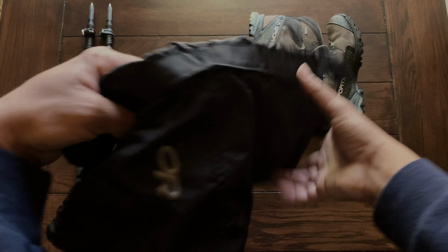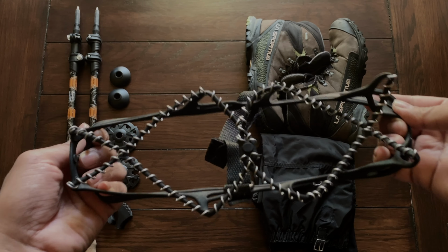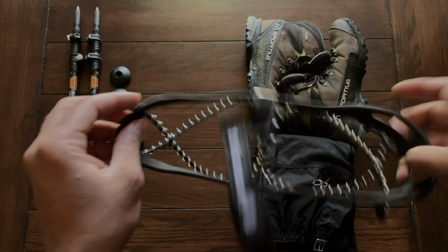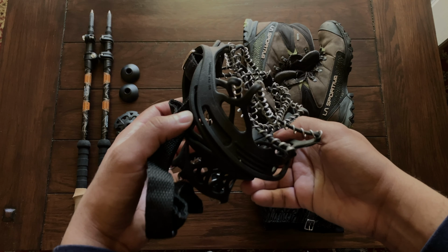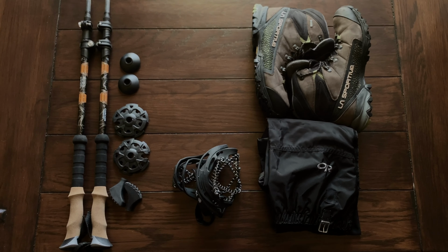Next I have these micro spikes. I believe they're called Yaktrax. I also purchased them from REI. And I'm surprised at how much these things work. I was actually not sold on them in the beginning. I used to think these are just something that is extra, but I've worn them on icy surfaces and snow. It's amazing how much they help and how much they work. This is really convenient.